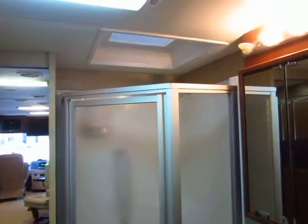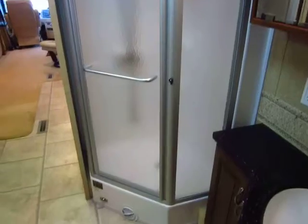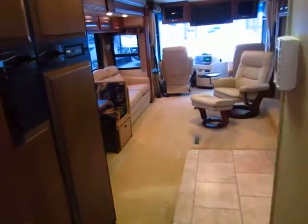Big shower here, and I love how tall this shower is. You will not hit your head in here. Lots of elbow room, because the last thing you want in a big coach like this is a cramped shower. Unfortunately, you see it happen every now and then.